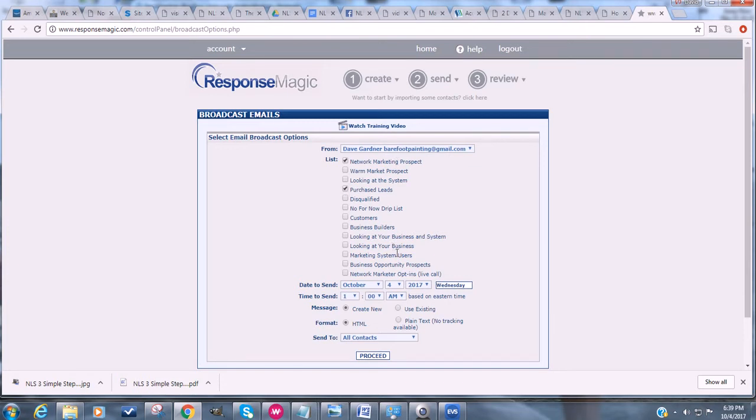labeling some of these people in the beginning. So I have them in a couple lists. And then, for example, business opportunity prospects, that's where a lot of them were as well. And so I can send that out and just create a list and send out an email broadcast. And I've had people respond that way as well.